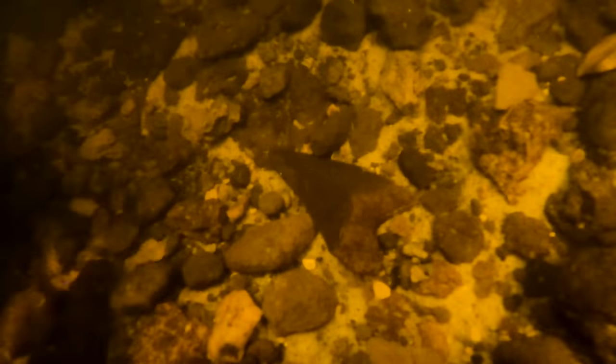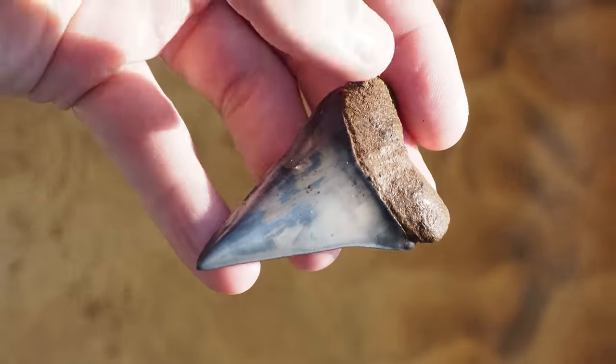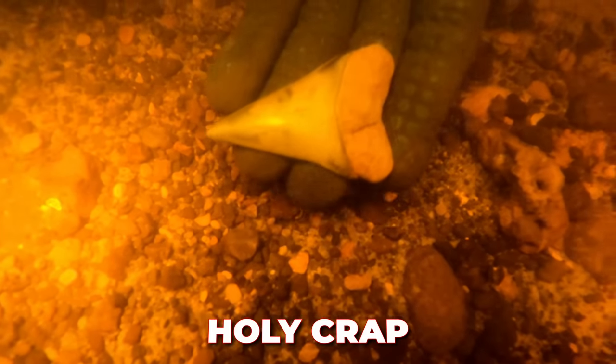When it comes to fossil hunting, I typically prefer quality over quantity, which is why I was so happy with what I'm finding. These teeth still have razor sharp serrations, and the next tooth that I found is probably the best lesser white shark tooth that I have ever found. Oh, yeah. Whoa.